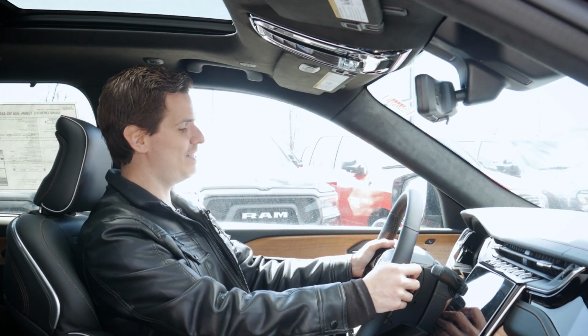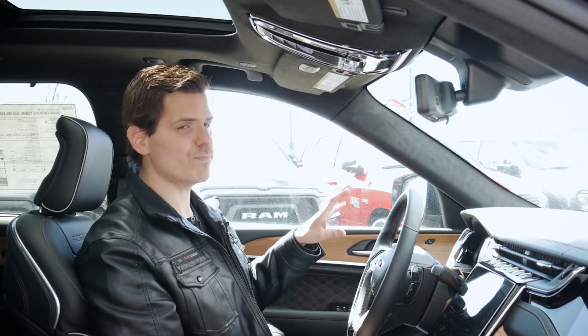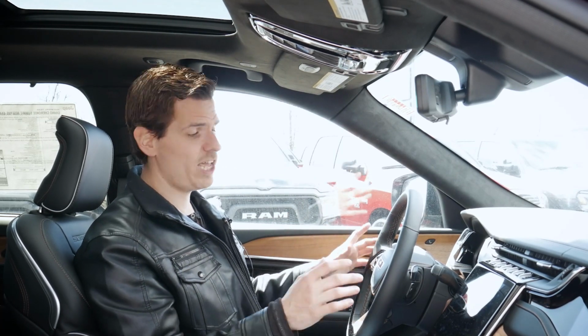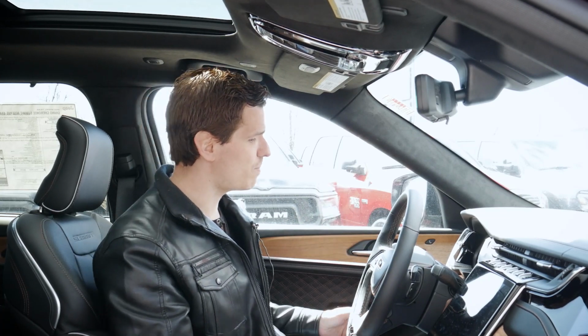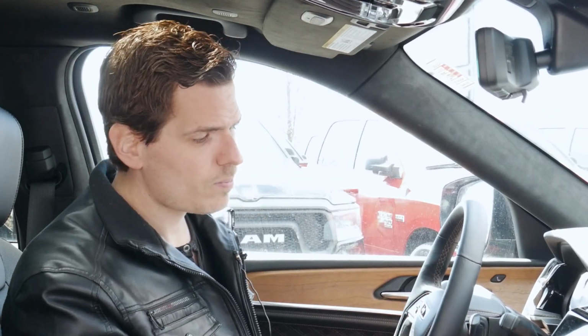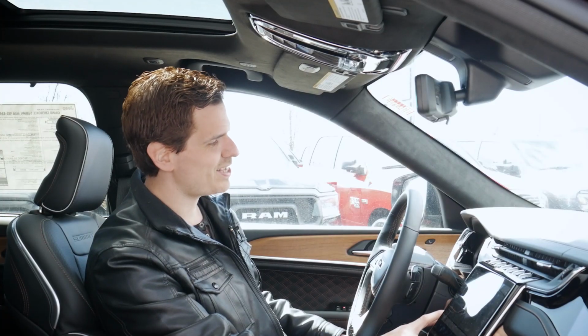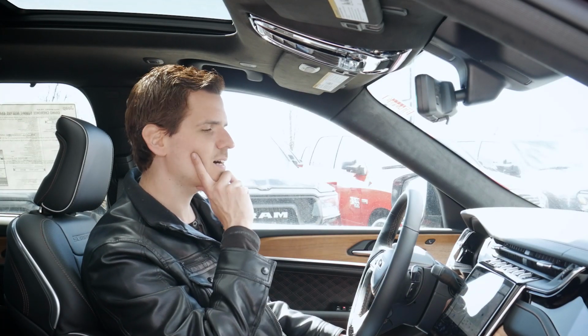It's so nice. And honestly, you're going to find that in the Jeep world, the Dodge world, Chrysler, it's all throughout their lineup. And I think it's a brilliant design choice on their part. It's amazing. Now, we are going to be push button start in the vehicle. We've got our base mode, we've got our accessory mode, we've got our on mode.